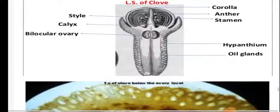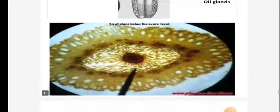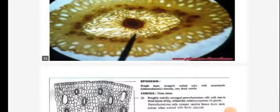We see this LS of the flower bud. So the hypanthium region shows the ovary. Oil glands are at the margin. Corolla, anther, stamen, then style, calyx, and bilocular ovary are there. This is a TS of the flower passing through the hypanthium with the ovary. So it shows the ovules and the central placenta.